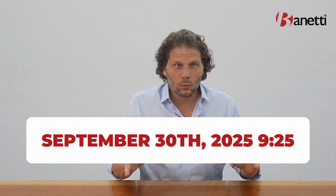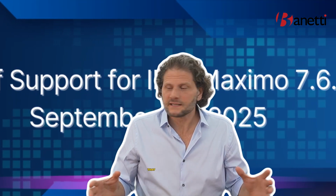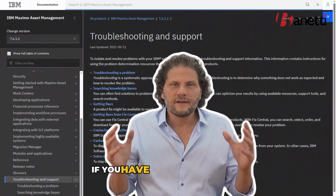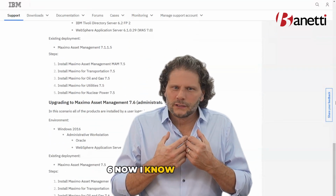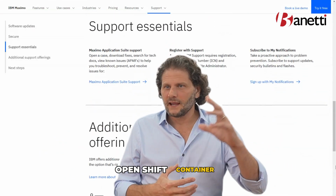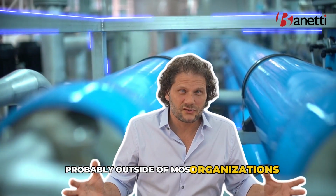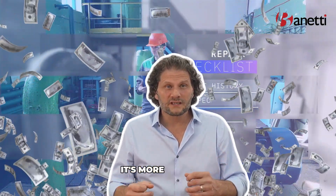September 30th, 2025. 9/25/25. End of life Maximo 7.6. That means you're going to start paying an escalated fee for support if you have not moved off of 7.6. Now, I know Maximo 7.6, the platform works. It's easy to manage. That Red Hat OpenShift container stuff is probably outside of most organizations' capability to maintain and execute on internally. It's more expensive.